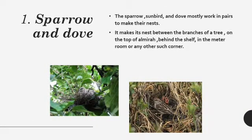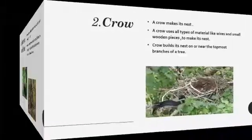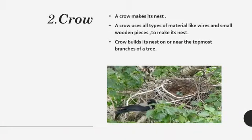The sparrow, sunbird, and dove mostly work in pairs to make their nest. You must have seen a sparrow in your locality. It makes its nest between the branches of a tree, on the top of an almirah, behind a shelf, in the meter room, or any other such corner. Next is the crow. It uses all types of material, like wires or small wooden pieces, to make its nest. Crows build their nest on or near the topmost branches of a tree.